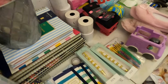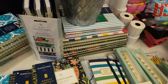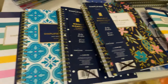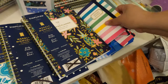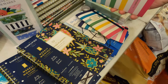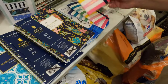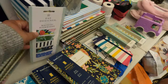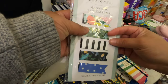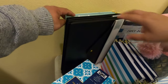Some of these calendars. We have calendars, we have planners, we have monthly planners. They're all 2020, 2021. Okay, so I'm more sure half of it's already unuseful, but oh, this one goes all the way to 2022. Oh, I didn't see that. Yeah, okay. That's pretty cool. But also, these are our magnetic bookmarks. Also some document holders, as well as this little pad thing.